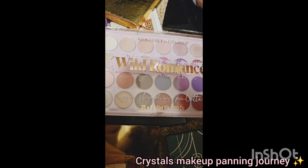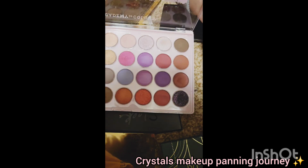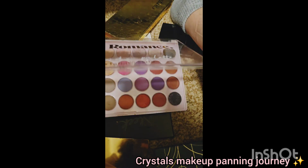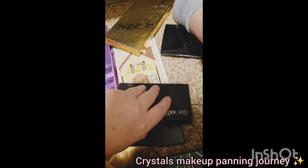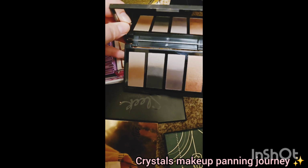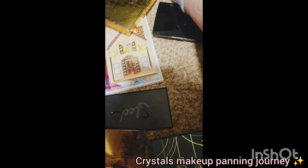This one here is the Academy Color Wild Romance, and I used my Kohl's cash to buy this. This is another one that used to be sold at Kohl's. Really gorgeous colors. I love the purples. I love the glitters in here. It's really nice. This one here is actually from Kohl's also, which I haven't really used too much. It was really cheap when I bought it, but so that is where that one came from.